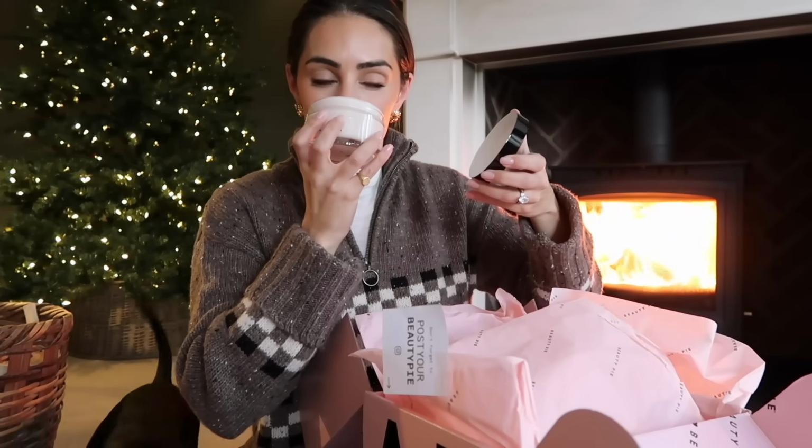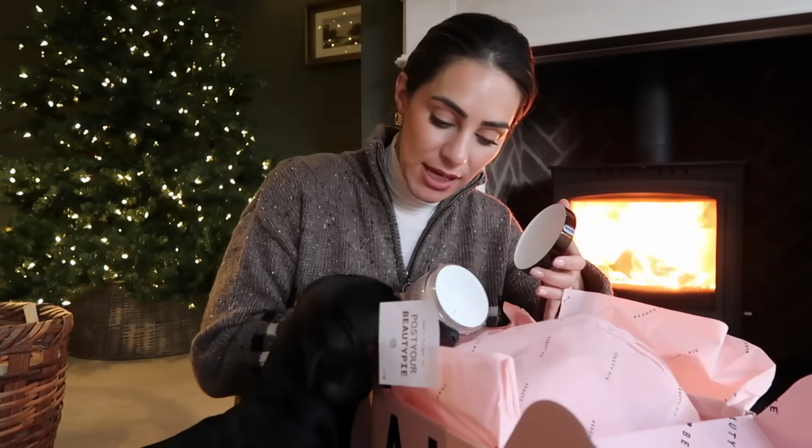It smells like mint choc chip to me, but like a sweet mint choc chip. What do you think, Porty? Does that smell nice? No, don't lick. Don't lick. It isn't chocolate, I know.